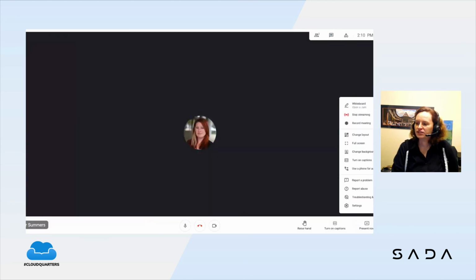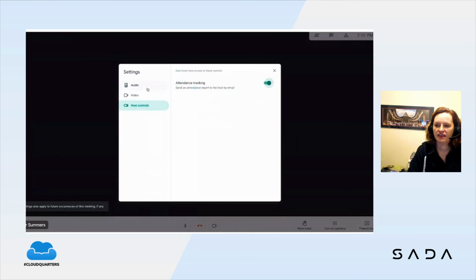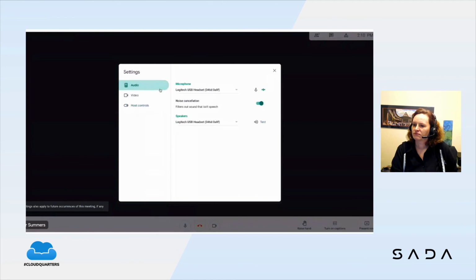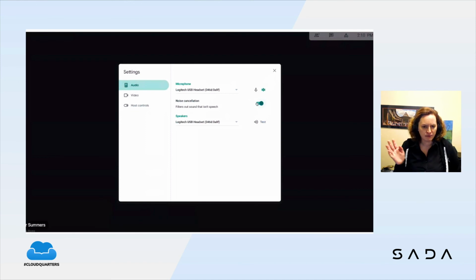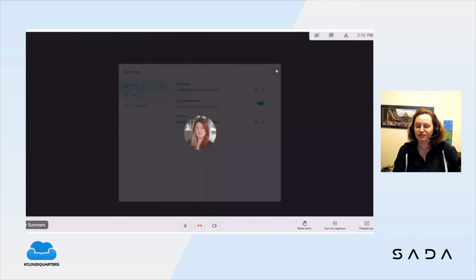The last thing I wanted to show you was the attendance tracking, and then under audio, the noise cancellation. It uses artificial intelligence, so if you have a dog barking or a cat meowing, no one hears that. The problem is if it's a baby. If the baby is talking, it still will pick up that noise because it does pick up human voices. So the artificial intelligence is the one that's figuring that out, which I always find amazing.